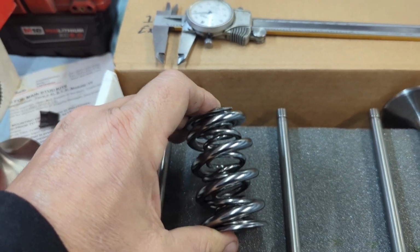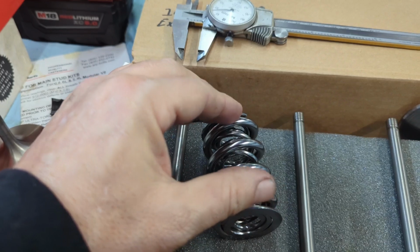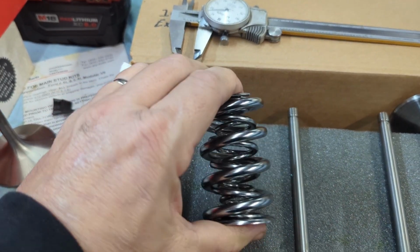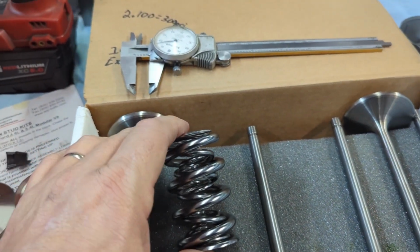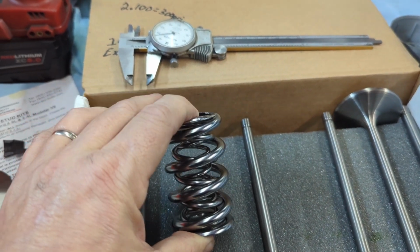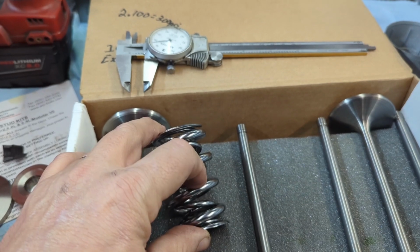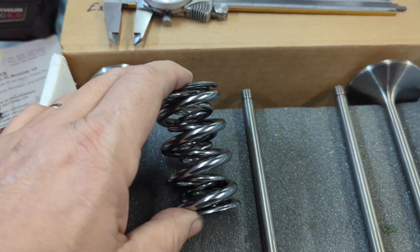For instance, if I put this spring in a vise and squeezed it down to where all the springs would stack up and actually become solid and wouldn't move anymore, that's your coil bind. So you want to make sure whatever your cam is, like let's say you got a 1-inch lift cam, a 2-inch seat spring, and it coil binds at 1 inch. If you got 1 inch worth of lift, you're going to coil bind, and you're going to break stuff. So you got to stay away from coil bind.